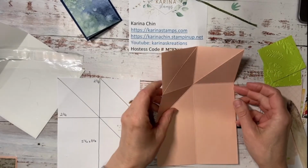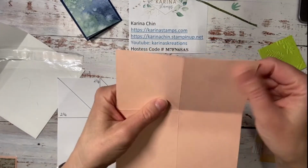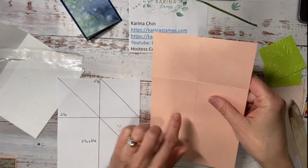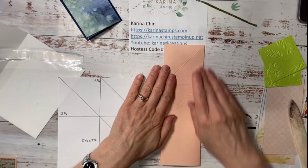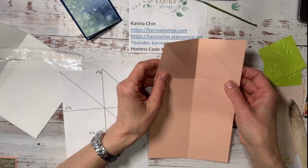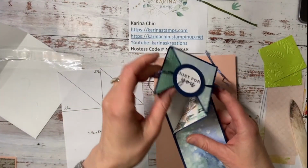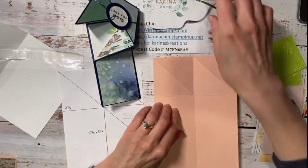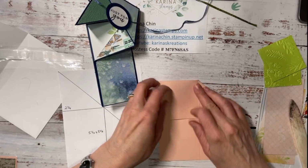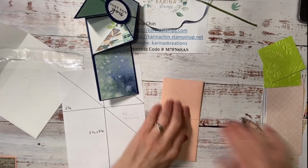What it should do is, okay, I want it so that this little box, this section that has 2 lines, is on the right-hand side. This part is going to be the inside. So let's just fold it like this. And then it's just going to, okay, hold on. Let me look at my little sample. So this tip comes down. So this little left-hand tip comes down. Oh yeah, now I remember. And then you got to fold it back.